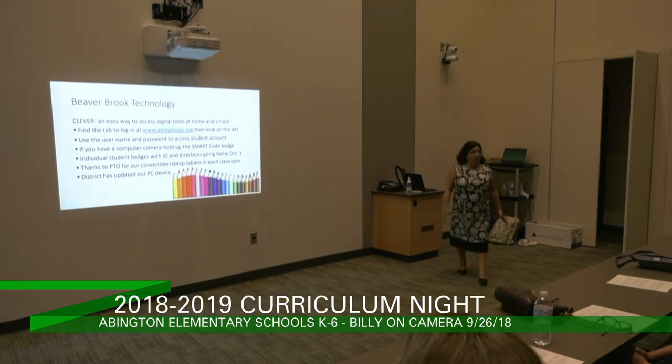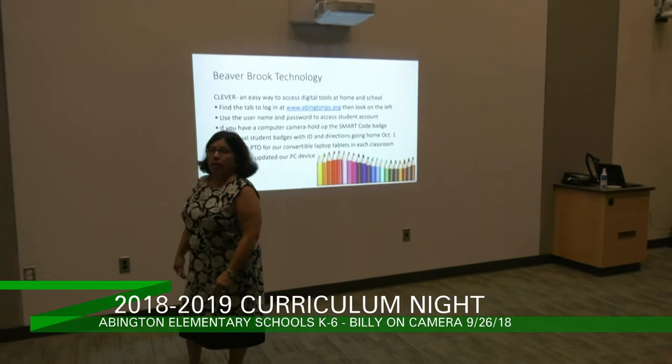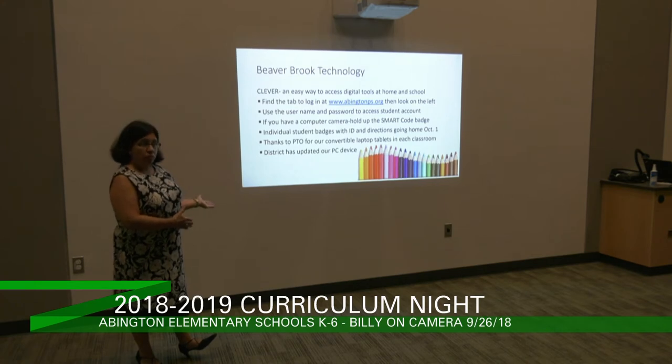Beaverbrook Technology. We didn't have anything on here last year. We gained a lot. Clever. Clever will lead to what they're using in the middle and high school.